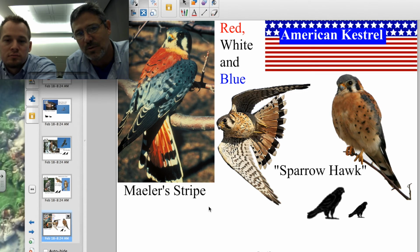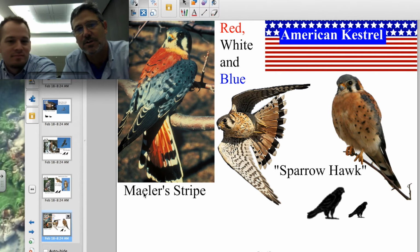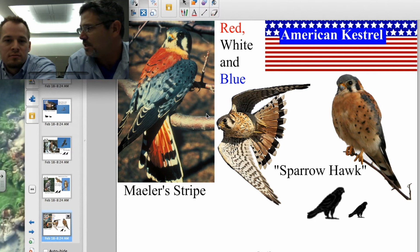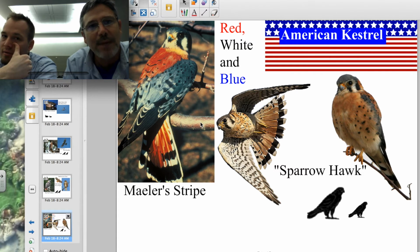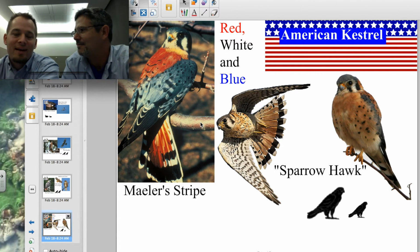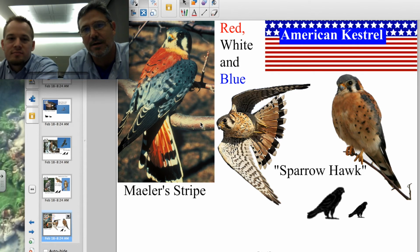The second one is what we call the mailer's stripe, like the post office. The mailer stripe is the stripe that goes through the eye right here. I think they use that in order to be able to see. It cuts down glare, like the football players and baseball players, athletic participants. They put those stripes under their eye, so they think that's what happens. It kind of breaks that up so they can see.